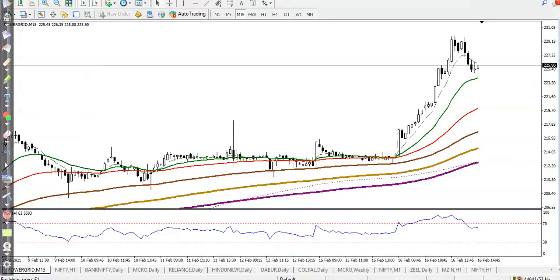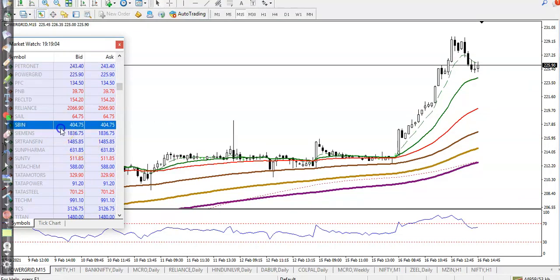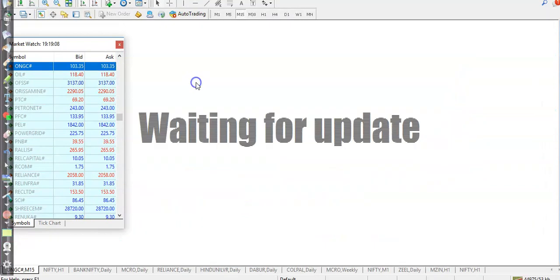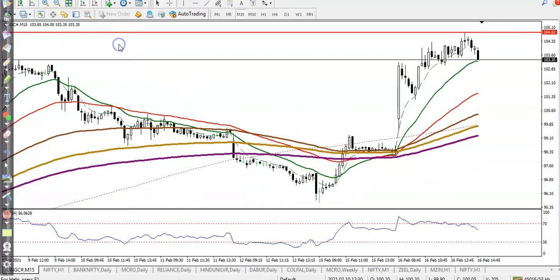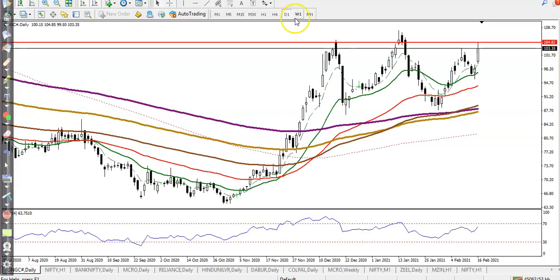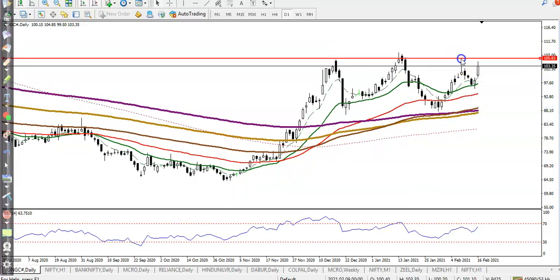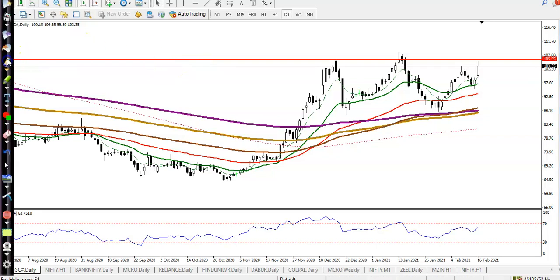Another one, ONGC. Okay, this one, ONGC. Let's see the daily time frame. Okay, ONGC is exactly near this resistance line. So this is the resistance line. Have you seen? And somewhere there we can use this one as a buffer. All right, this one as a buffer.